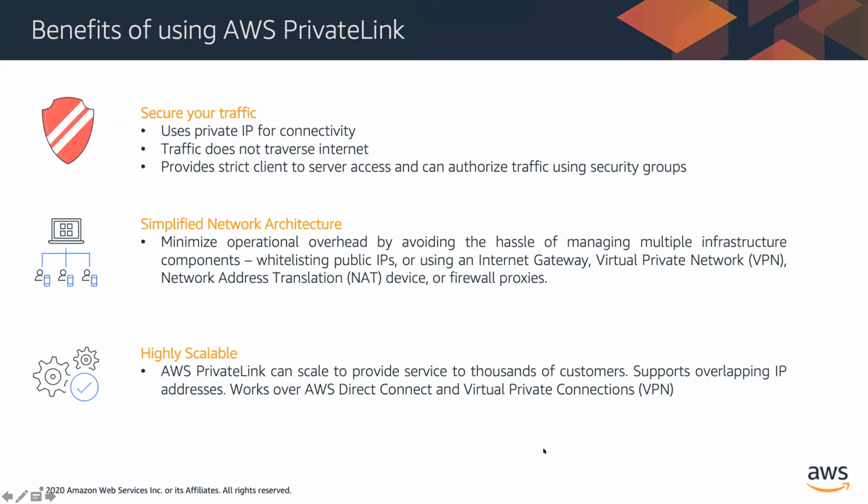On scalability, PrivateLink can scale to provide service to thousands of customers and support overlapping IPs, which is an important benefit that John mentioned earlier. If your customer already has a VPC that uses an IP range that in any way overlaps with another VPC, then VPC peering is not necessarily going to be the solution for you. And reorganizing a VPC IP range is no easy task if you've got a lot of devices running in there.